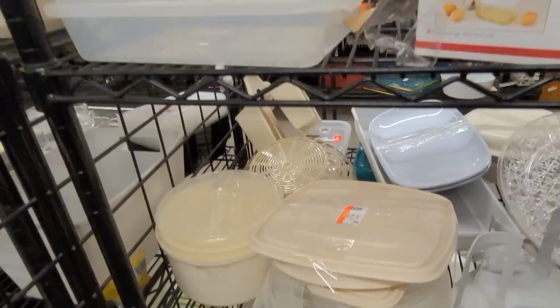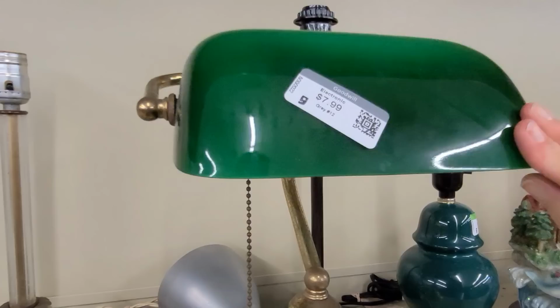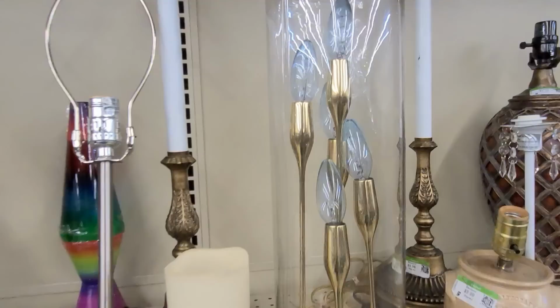We are here in the lamps. This is a vintage desk lamp with a glass shade. Unfortunately, it's in rough condition, so we will leave that. But over here is a gorgeous brass hurricane shade lamp. It's so mid-century. Look at this.